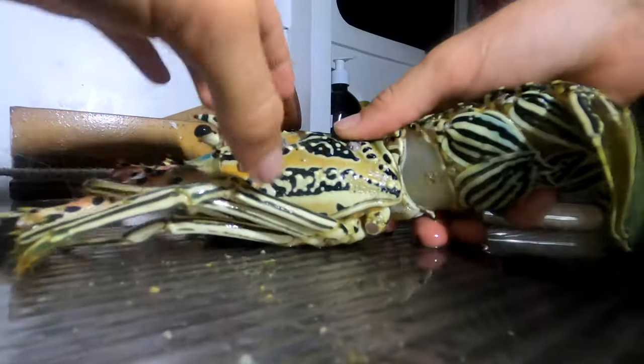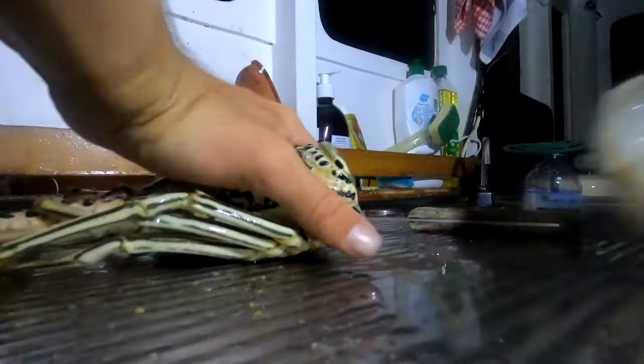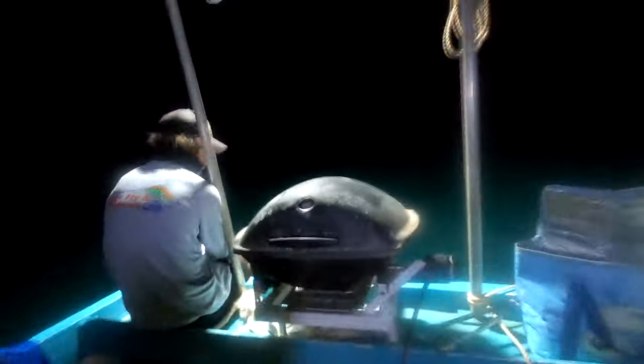I'm going to stick this GoPro here. And you can just turn it, twist it, pull that tail out of the shell. That's what I want right there, the tail. This head, I think, we're just going to throw straight overboard. We don't really want it. Goes down the back here looking for queenies or something. Don't want that. Straight back in the ocean.